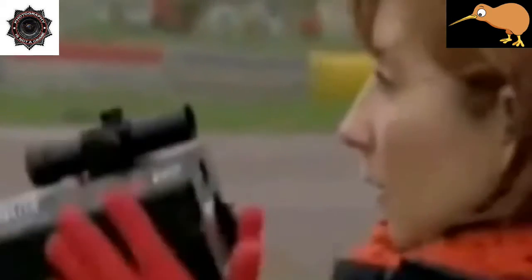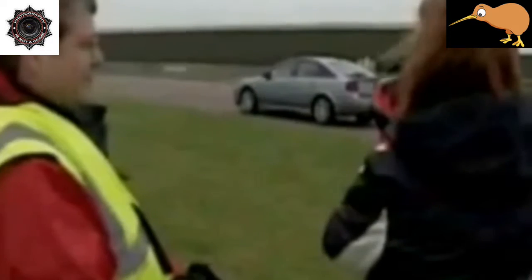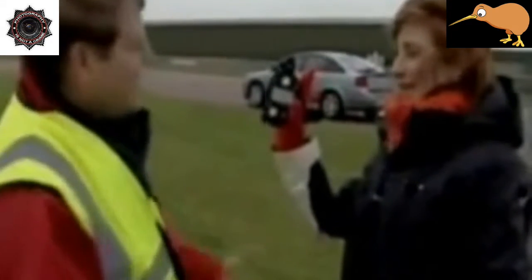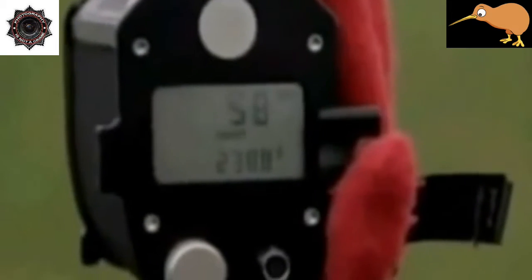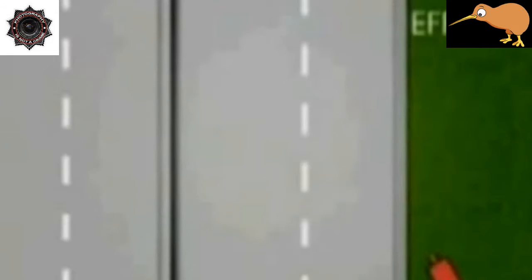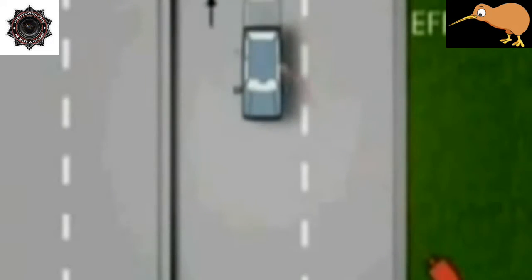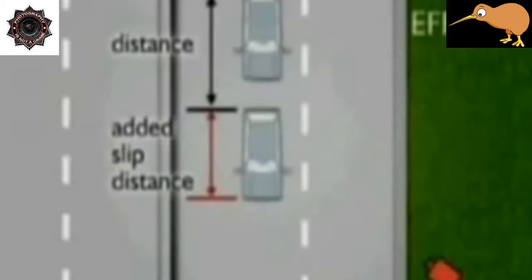So I tried out one of the latest models of the most commonly used gun in Britain, the LTI 2020, on a wall. 58 miles an hour. It's that easy. From a wall. That's not moving. That is amazing. Definitely not moving. So in theory, if an operator moves the gun along the side of a car while taking a reading, this could add the length of the car to the distance travelled. And we calculated this could add up to 30 miles an hour to the speed recorded.